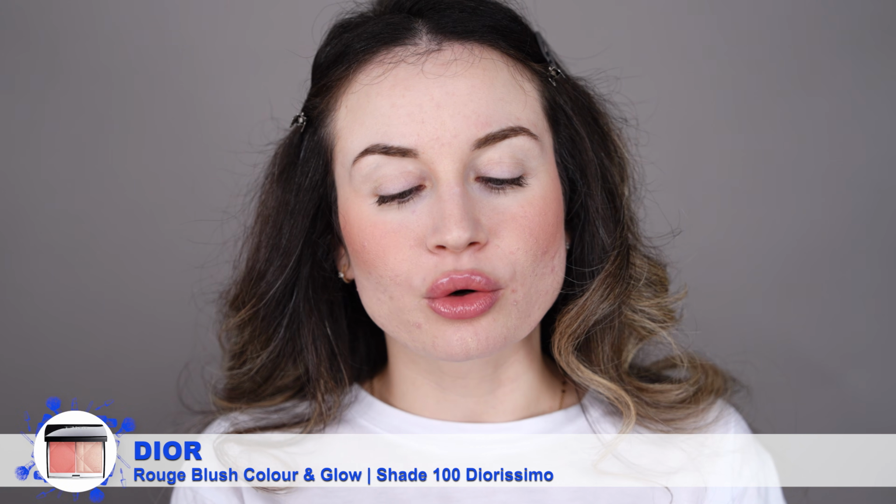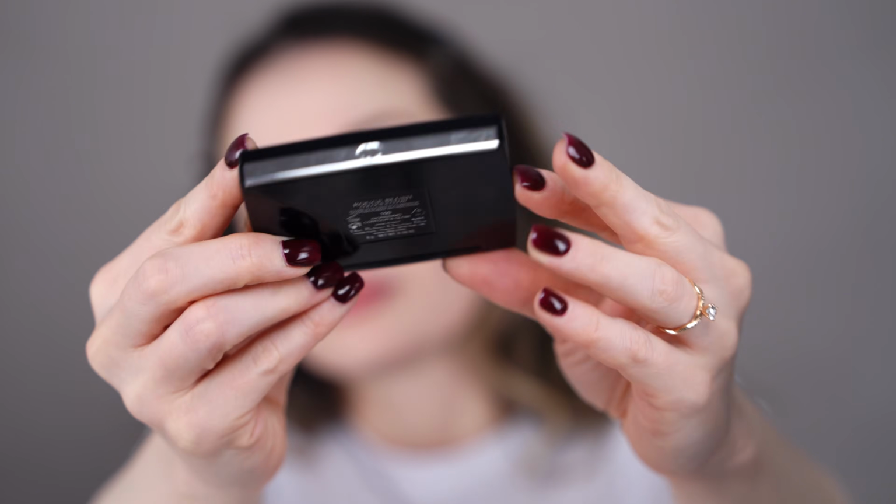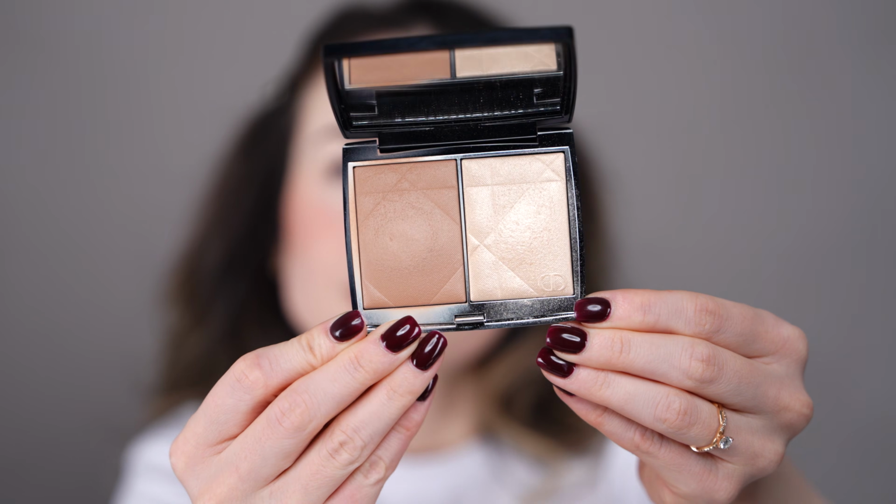Next I'm going to use this Dior palette. This is Dior Rouge Blush Color and Glow palette in the shade 100 Diorissimo. And I'm going to apply these two today, this powder bronzer and this highlighter.